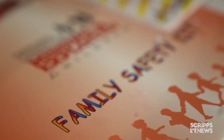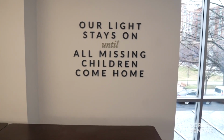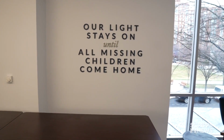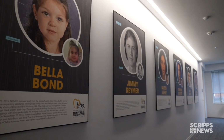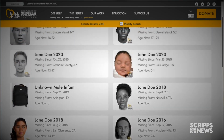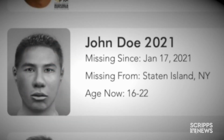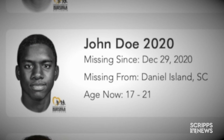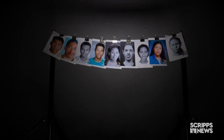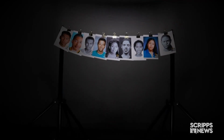Back at the National Center for Missing and Exploited Children, there is one simple thing they say anyone can do to help. When you see our posters, when you walk out of a store and you see a poster on the wall, when you're searching the web and you trip across one of our posters, is to just stop for a minute and look at that image. Because that move could hold the key to giving back a name to any one of these faces. Maya Rodriguez, Scripps News, Arlington, Virginia.